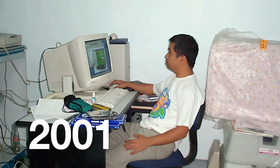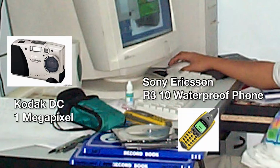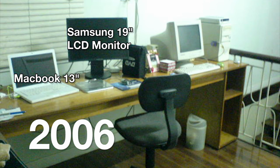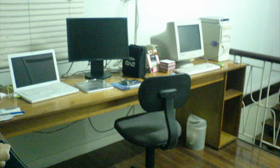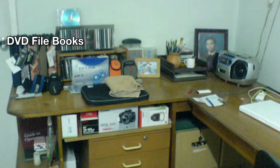Year 2001, I replaced my monitor with a 17-inch flat CRT monitor. I also had my first digital camera, Kodak 1 megapixel. I bought a MacBook and a 19-inch Samsung as external monitor because the 13-inch MacBook was not enough for graphics work. During this period, I decided to have a work table custom made. The L table cost 8,000 pesos back then.